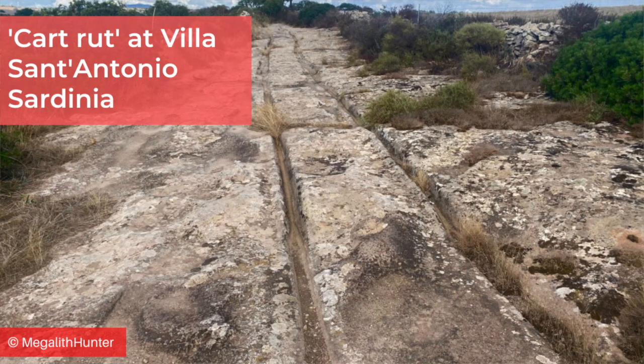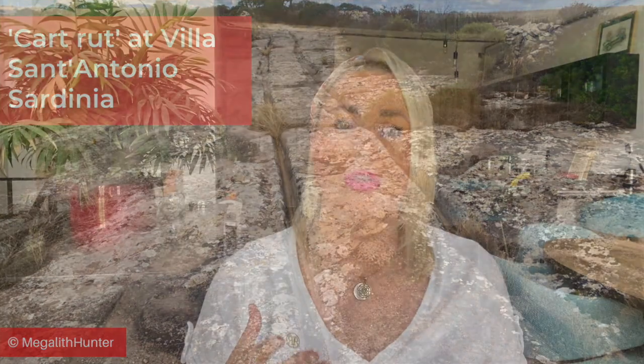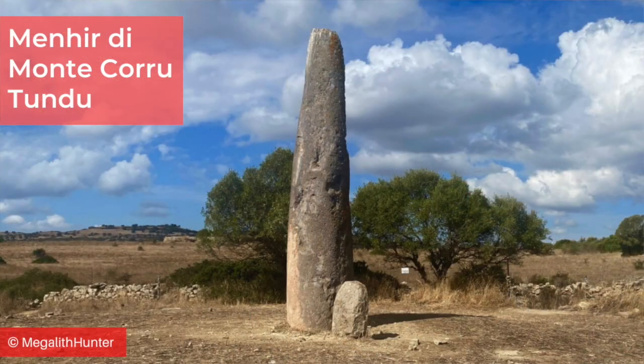Here's one other long Sardinian cart rut near the village of Villa San Antonio, just round the corner from the enormous Menhir di Monte Curutundu. It's near a Domus de Janus, but doesn't run right over the top of it. At the Etruscan necropolis of Banditaccia near Rome, I wasn't expecting to find cart ruts at all. Here's a video. Excuse the shakiness.